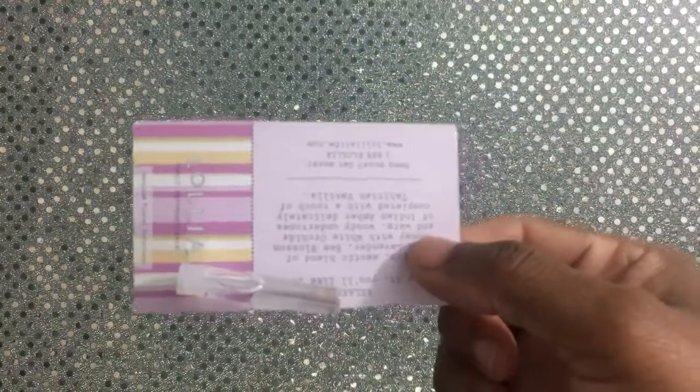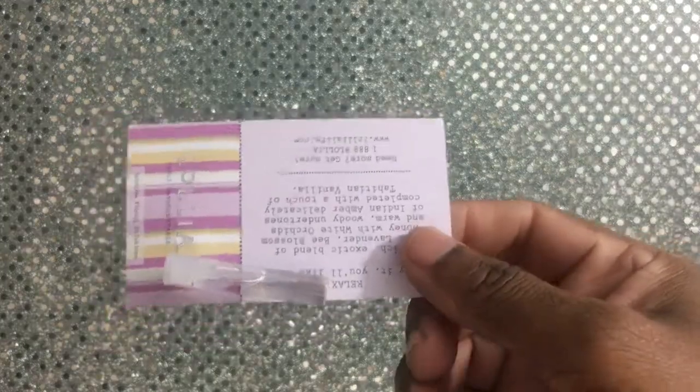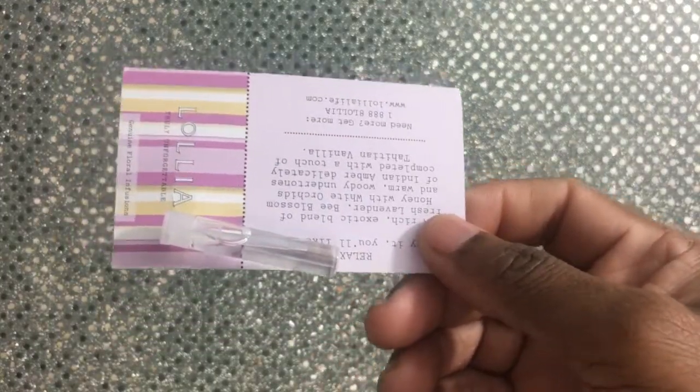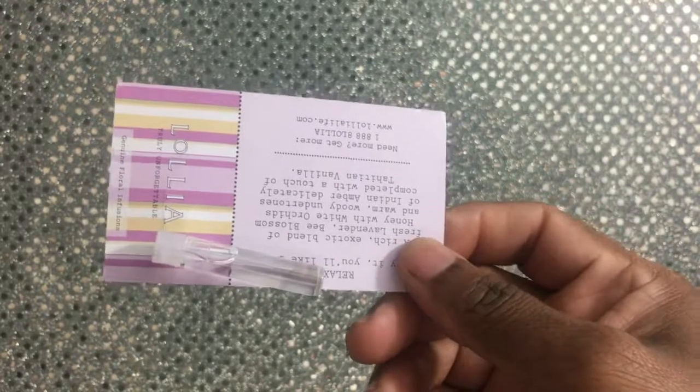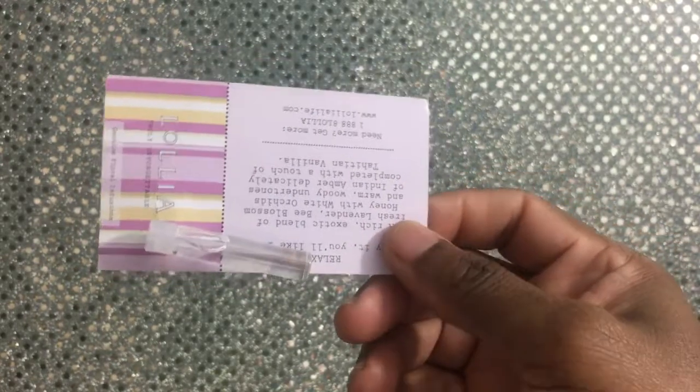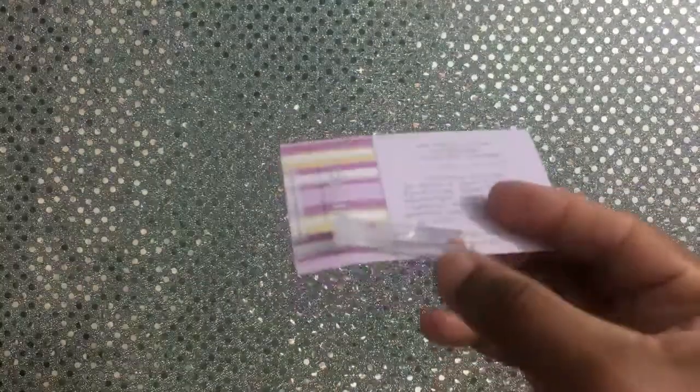Now the other thing that I got here is the little sample perfume bottle called Lolia by Margot Elena. The full size of this is $54. Now it says that it has lavender, bee blossom, honey, and white orchids paired seamlessly together with heightened vanilla for a calming effect. Now I already opened it and tried it, and it smelled really, really nice, and I can sense the lavender in it. Now, the full size of this, again, is $55. So that was nice to have in the bottle.